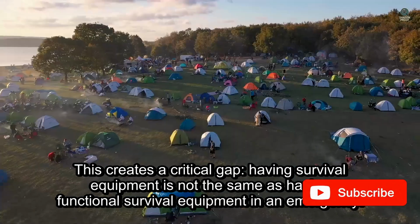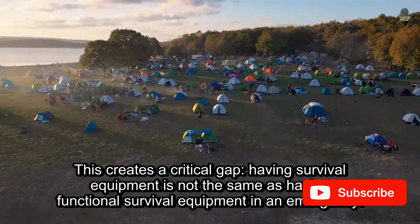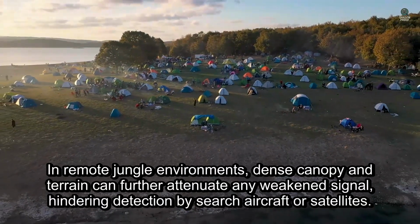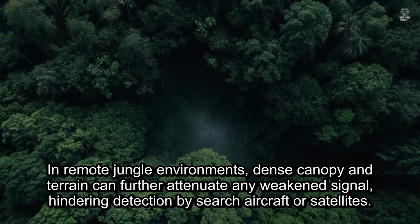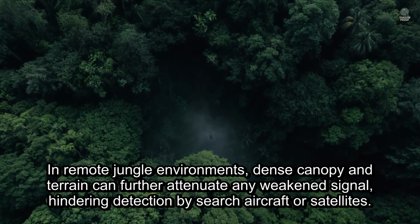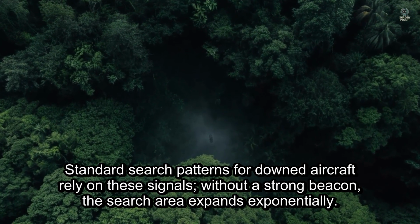In remote jungle environments, dense canopy and terrain can further attenuate any weakened signal, hindering detection by search aircraft or satellites. Standard search patterns for downed aircraft rely on these signals. Without a strong beacon, the search area expands exponentially. This scenario shifts survival from technological rescue to pure human endurance, relying on knowledge and willpower.